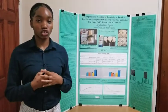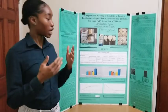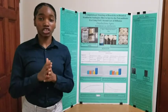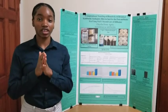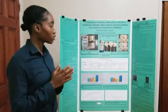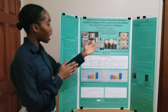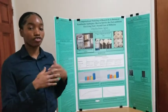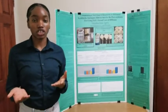So what I decided to do was use botanical herbs, calendula, meadowsweet, and ginkgo in combination with kombucha to test its effectiveness against Citrobacter freundii and E. coli. So I used the disc diffusion assay test to carry out this, and it's very simple. You can even do it in the kitchen.